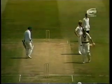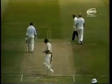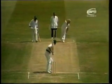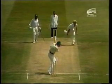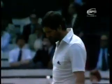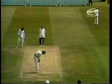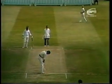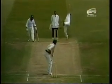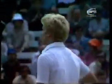Over the top, and away it goes. Well, that's bad luck for Graham Dilley. Both these Australian batsmen really struggling at the moment against the second new ball. And Graham Dilley getting quite a lot of pace there. Bounce, and Jeff Lawson not really behind it at all, and slices it over the top of the slips. Not the first one we've seen go over the slips this match. Good hostile bowling by Graham Dilley. What a marvellous start to the second new ball.